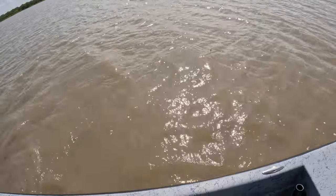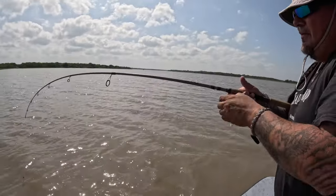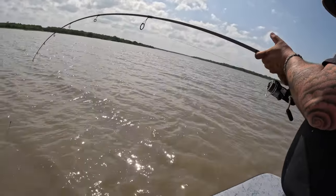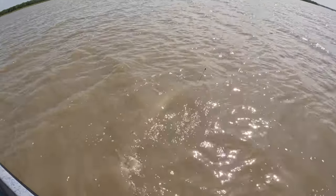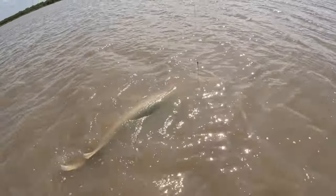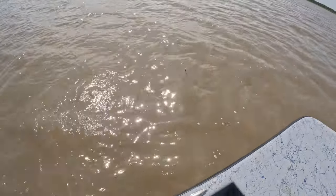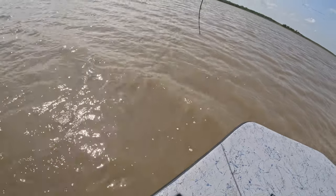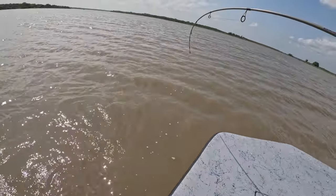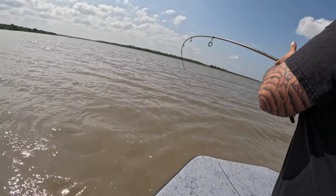We got air just to go back down. That's how strong your knot is. That's how strong that leader is. That's how strong that rod and reel is. Tell me when you want me to get them. I'll get in and I'll get them right here.